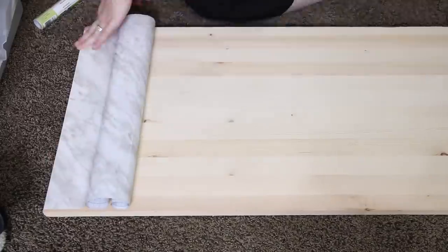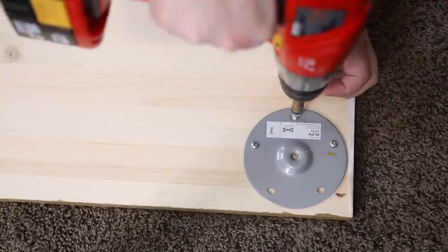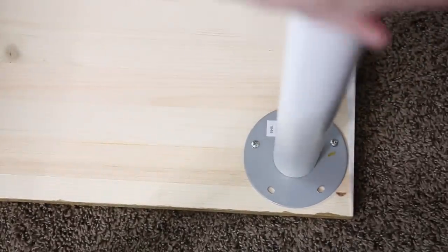I have some old wood in my garage, and I have these legs, these Ikea legs that have been riding around in my van for the past 6 months because of laziness. So this is the perfect opportunity to use them.